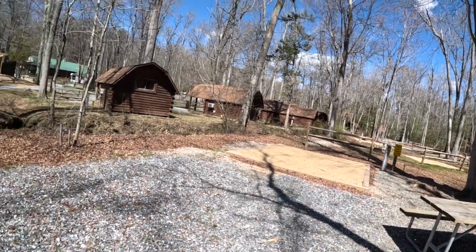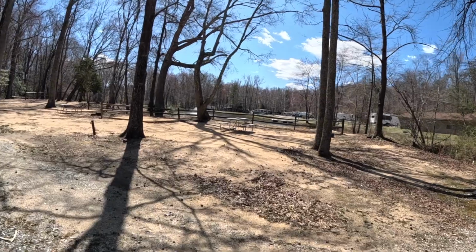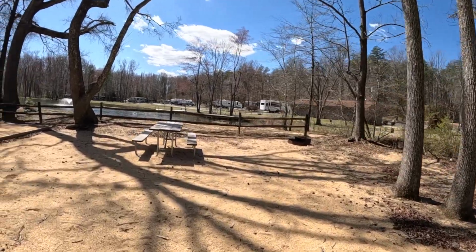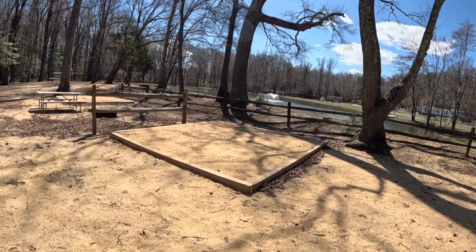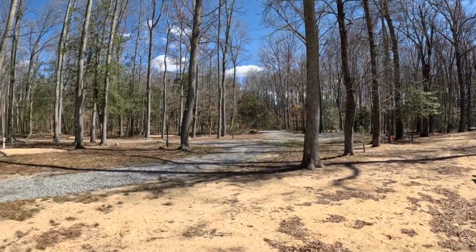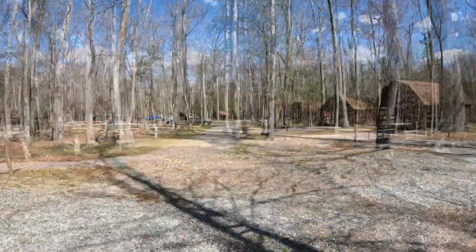So that is a very good option. And then right across from that is site number 50. It's also a very nice tent site, but it has no water, no electricity. It does have a fire pit, a table, and a nice level pad for you to set your tent up on, and it's right on the pond. But this tent area is very large with spacious sites.